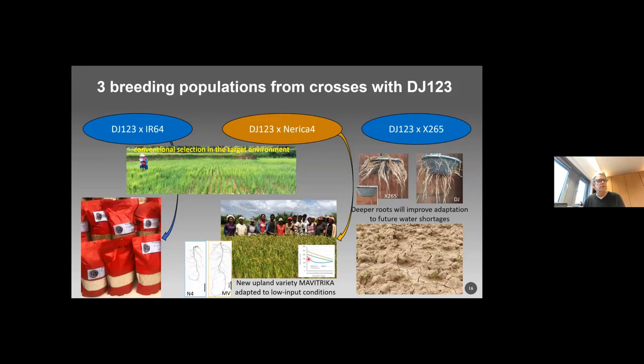So the roots, the blue is Nerica 4, the green is the donor DJ, and the orange line is Mavitrica. So it is more efficient in taking up P per root biomass or per root length than the others. And so this is something we achieved unknowingly through our selection.